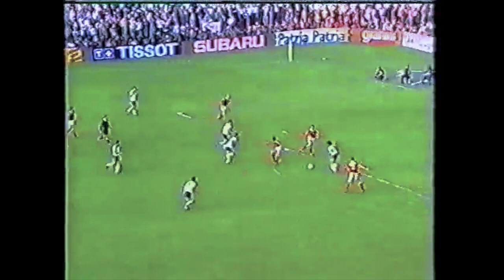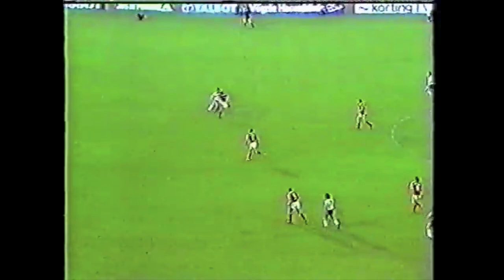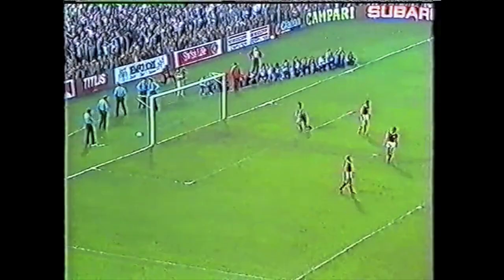And here's a chance perhaps for Keegan as Mariner goes in. And I understand there's a little bit of crowd trouble. And about the attendance, this is Robson. Coppell. And a chance here for Terry McDermott. Yes! The substitution pays off with 9 minutes gone in the second half. McDermott is a scorer for England.